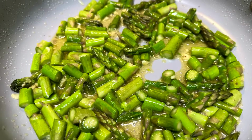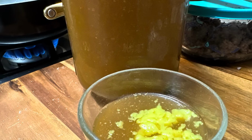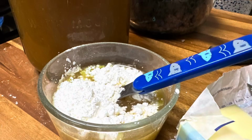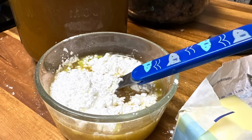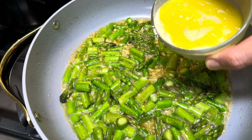This is an easy gravy sauce mix that I made with asparagus. So I just chopped up the asparagus and fried it up in the pan. Then I added some chicken broth and cornstarch to it, seasoned it with salt and pepper. I then added some cooked egg noodles to it, and we had a pasta.